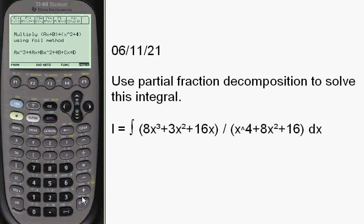Now we're going to combine the like terms, so we get ax cubed plus bx squared plus (4a plus c) times x plus (4b plus d). We're going to equate the coefficients of the numerator. On the left side we have 8x cubed, here on the right side we have ax cubed, so a has to equal 8.